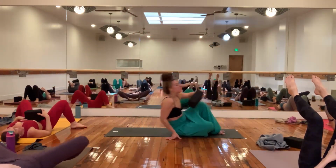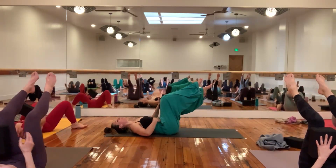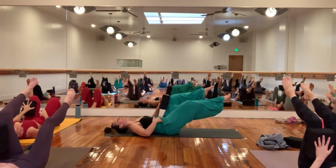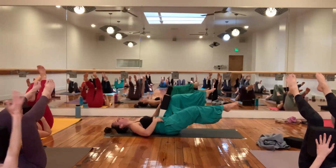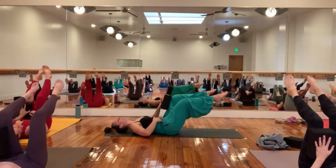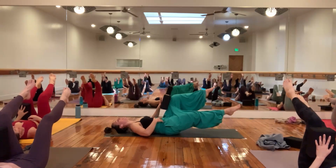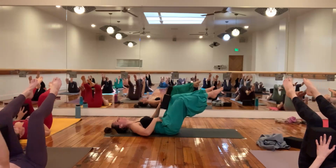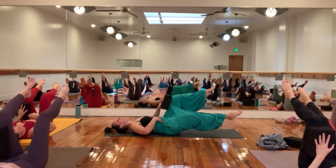Let's switch. Put the block on your left leg. That stays super slow. Send your right leg forward without moving your sacrum or your low back, and pull your right knee back into center. 4 counts, it's out. 2, 3, extend, and in. 2, 3, stiffen your side bodies, everybody. Out. 2, 3, 4, and in.